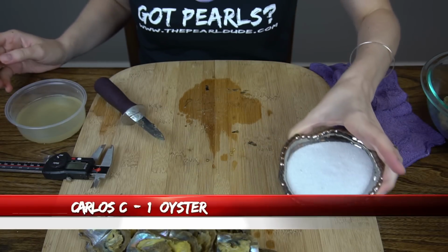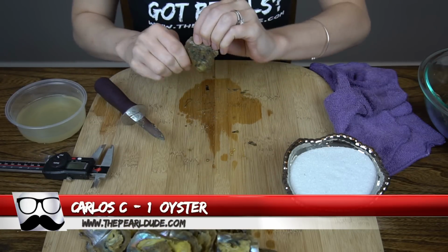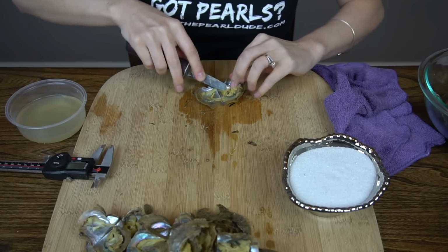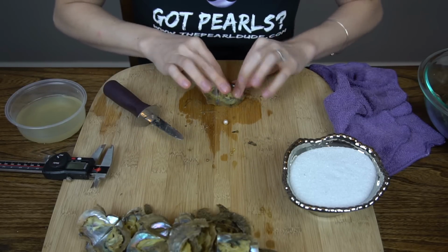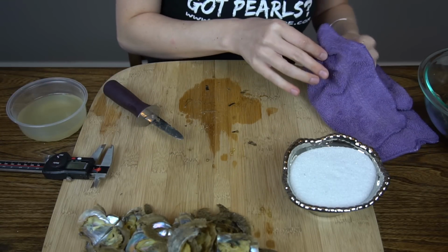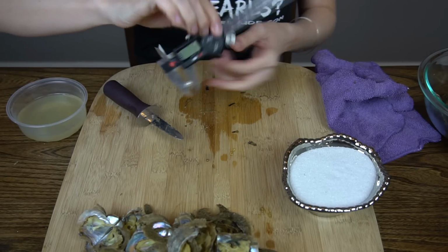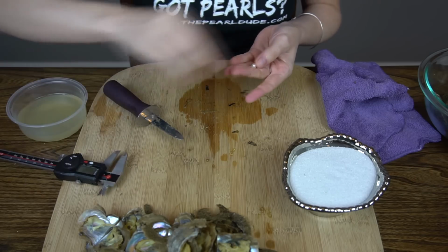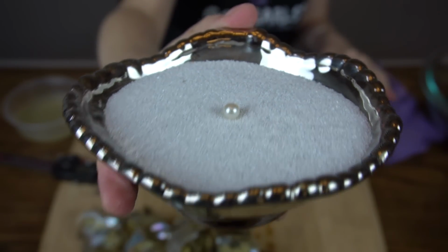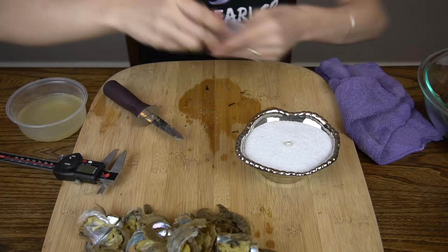Okay, we'll be opening one for Carlos next. Classic white. It's beautiful. 7.16. And that one's very white. This blends right in with the sand there. Congratulations, Carlos.